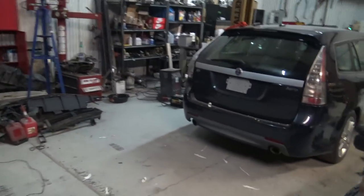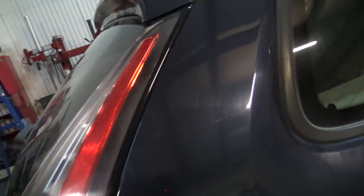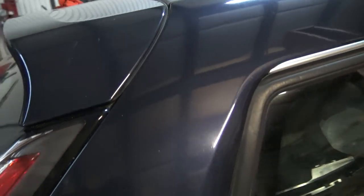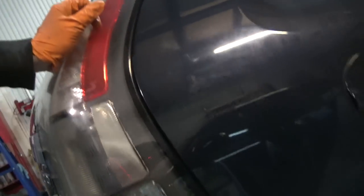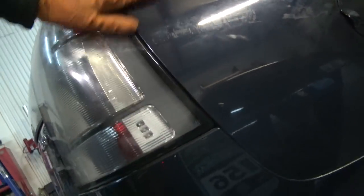So I'm going to do a quick little test panel, not a panel, but basically right here you can see all of the neglect on this paint. I'm not going to do a color correction or anything like that, just a little bit. I'm basically going to buff it, and you can see right there where there's some adhesive on it that I didn't quite get all of off.